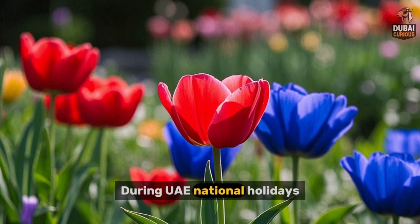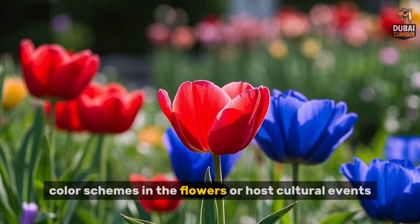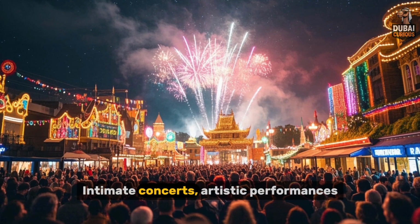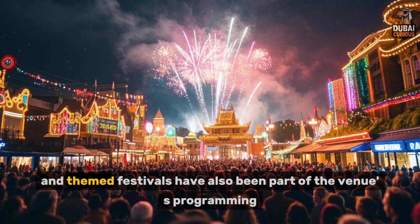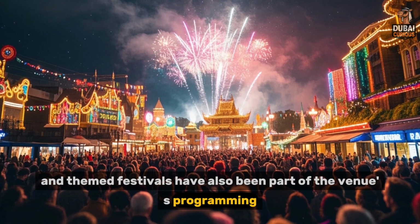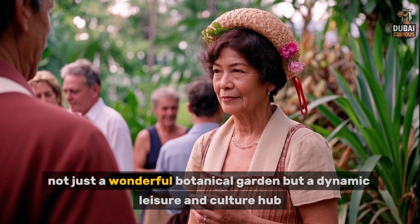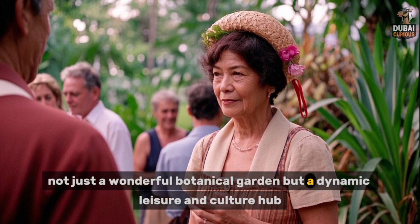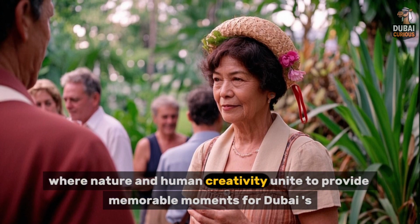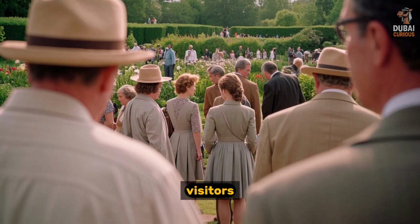During UAE national holidays, the garden may display patriotic color schemes in the flowers or host cultural events. Intimate concerts, artistic performances, and themed festivals have also been part of the venue's programming. All these initiatives make Miracle Garden not just a wonderful botanical garden, but a dynamic leisure and culture hub where nature and human creativity unite to provide memorable moments for Dubai's visitors.